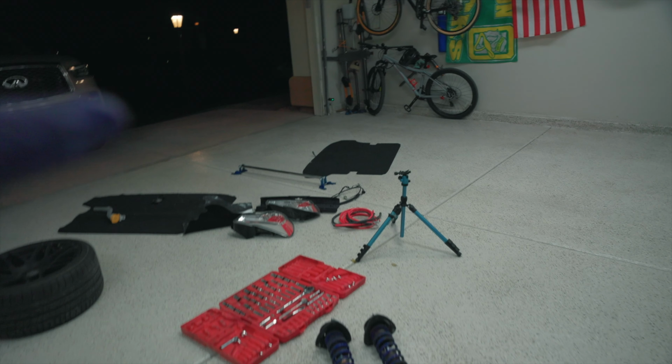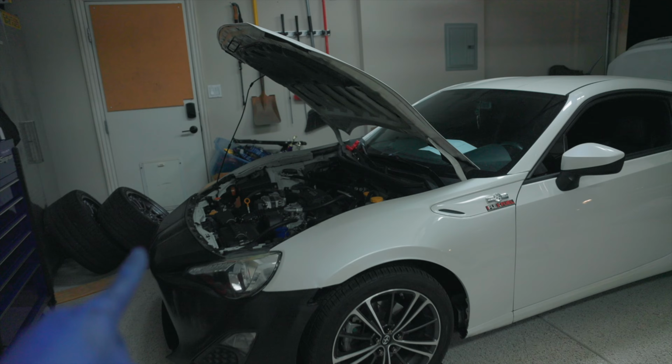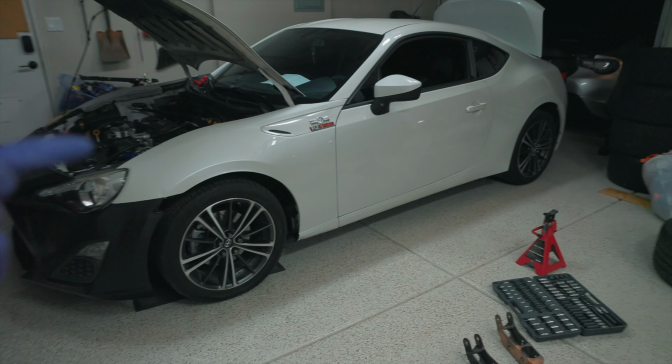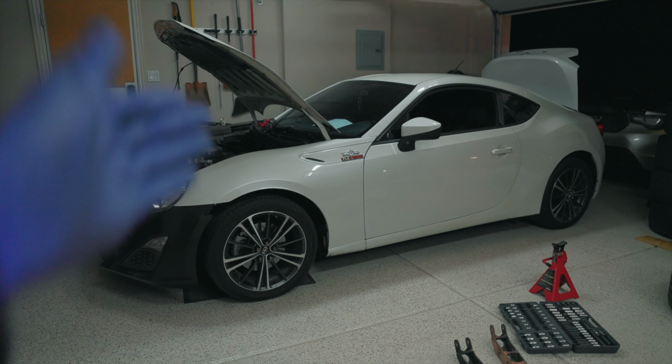So I'm hoping that with all these parts, reverting it back to stock completely and getting the motor fixed up 100%, this car will be running great and it'll look great. But for now, it looks like this and it's gonna have to sit like this, unfortunately. This was all a part of the plan. I'm pretty happy with how it turned out.